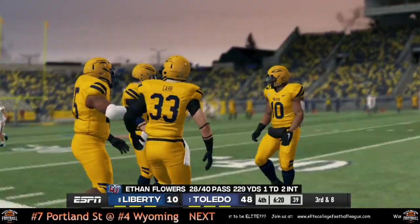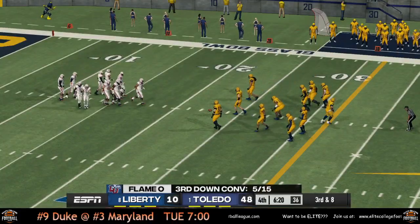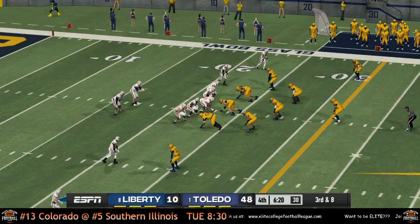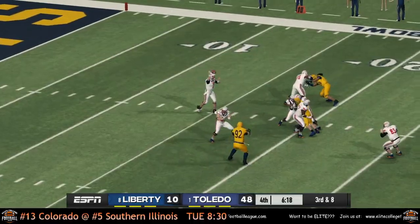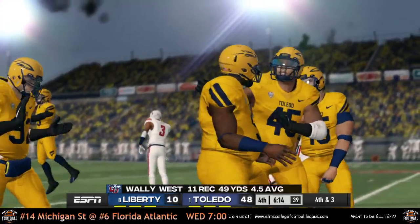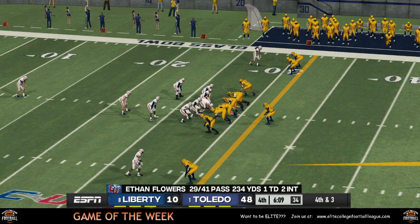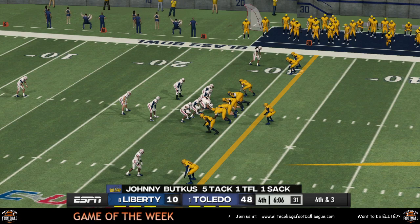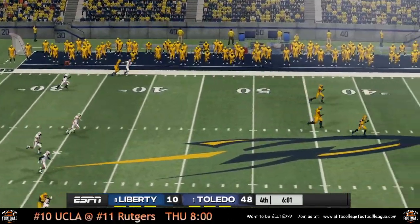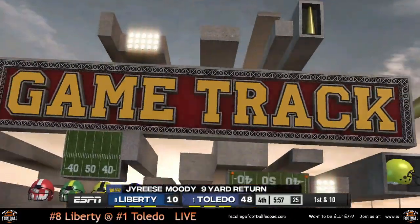And he throws it away. Throws a laser across the middle. That's going to bring up fourth down. Just a great job by the defense. These guys are disguising their defense so well that they're confusing the quarterback and the offensive line. White is waiting for the snap. And he makes it out to about the 41-yard line.